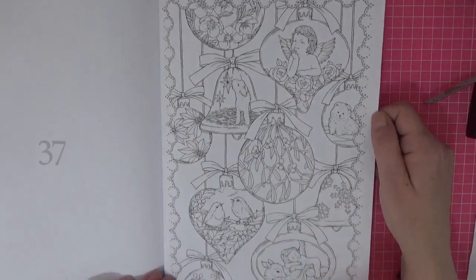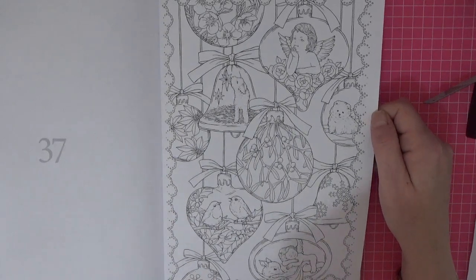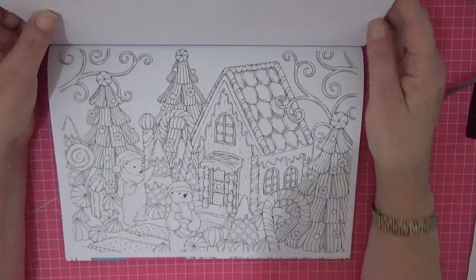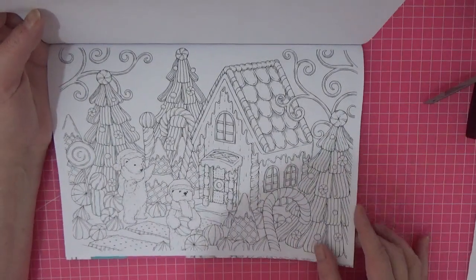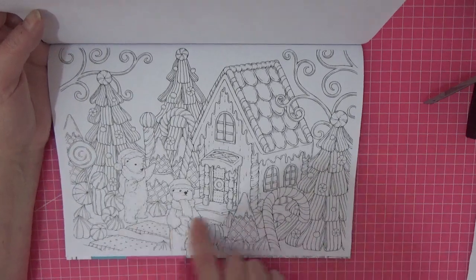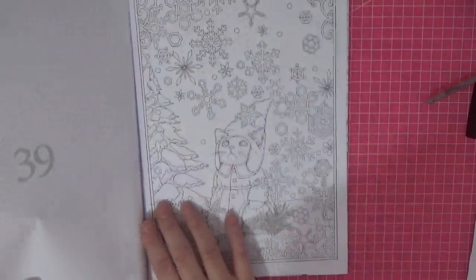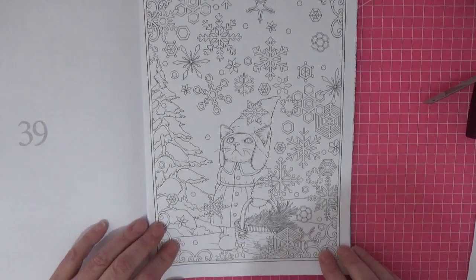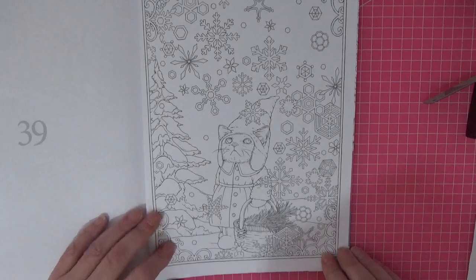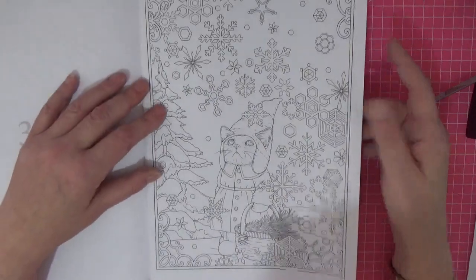Has the Bauble Christmas page. The image is gorgeous. So there's that one, and then a little cut down version of the Christmas scene I just showed you, so the second half of the page, but nevertheless you get it with the little polar bears. It's just beautiful. And then we get this little Christmas pussycat. He's not looking very happy, is he? Or she? But look at all those snowflakes. Think of the things you could do with those, with metallic glitter pens and all sorts. It just excites me.